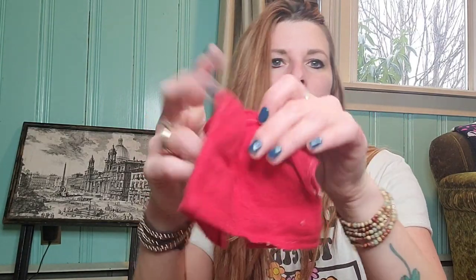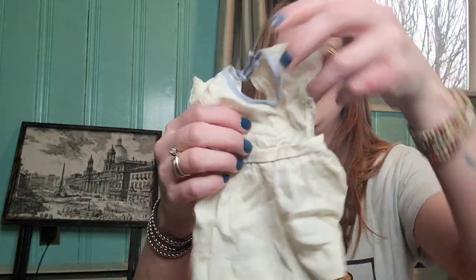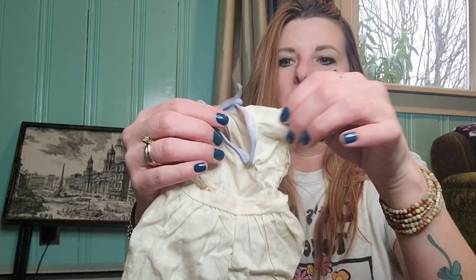Oh, sorry, itchy nose. This little thing. There's quite a few things in here. Oh, this is sweet. Oh, I think I might keep this one. Look at this sweet little thing. Doesn't it look like it belongs on an Alice in Wonderland doll? I think this might fit on mine.